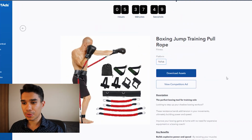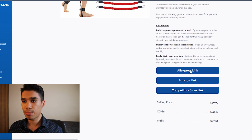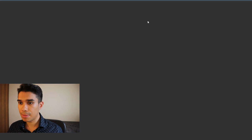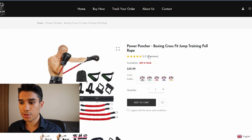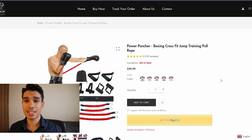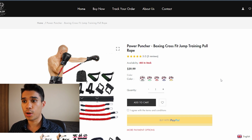Alright, so this was the boxing rope thing I was talking about. As you can see, it looks very appealing for me. I don't even box, right? It looks very exciting. So if you go on AliExpress, it will show you exactly how much it's being sold for, $33. And if we go on Amazon, let's see if it's here, $37. So you gotta find it on Alibaba to be able to sell it. Competitive stores, it's being sold for $59. Alright, so this is what we want. Buy for $33, sell for $59. So at least you have 50% margins, and then you can include ads and costs for Shopify and everything. So there you have it for the fourth product.